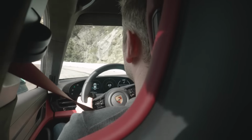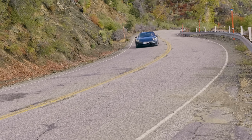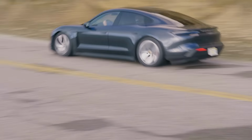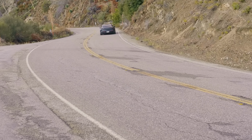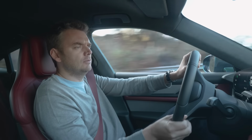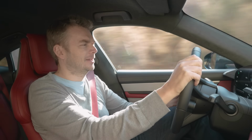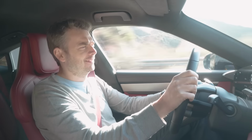Porsche is at least trying their best. We're in normal mode at the moment, and you get a kind of faint whine from the motors that sounds pretty much like any other electric car. But if you switch through into Sport Plus mode, which also stiffens up the suspension, then can you hear that? It's the sound of the future. It's completely artificial, of course, and therefore a bit silly, but I think it's kind of fun.